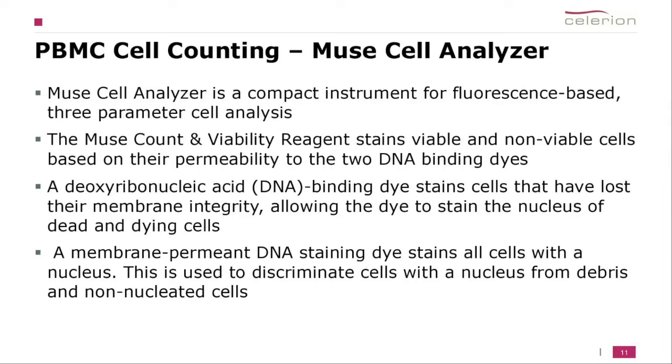A deoxyribonucleic acid (DNA) binding dye stains cells that have lost their membrane integrity, which allows the dye to stain the nucleus of dead and dying cells. A membrane permeant DNA staining dye stains all cells with a nucleus. This helps to discriminate cells with a nucleus from debris and non-nucleated cells, such as red blood cells.